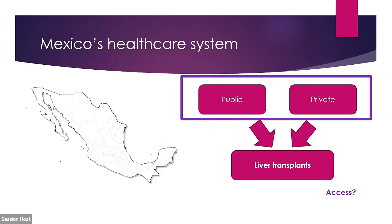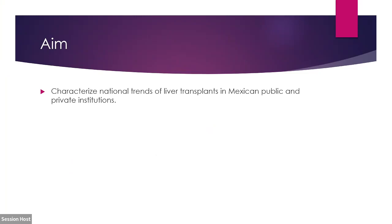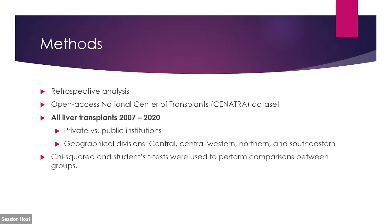Nobody up to this date has characterized this, so we want to characterize the national trends of liver transplants in the Mexican public and private institutions. For this, we conducted a retrospective analysis using the open access National Center of Transplants CENATRA dataset. We included all liver transplants from 2007 up to 2020. This is the only data that's available. We're still waiting for 2021 and 2022 to come, but at this point, this is what we have and what we used.